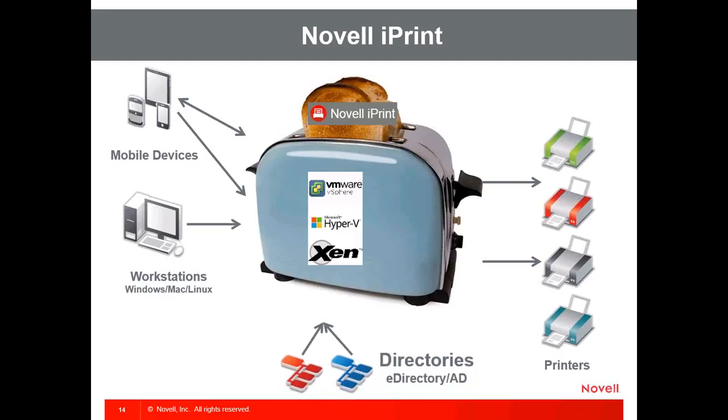And just like Filer, it integrates with any authentication directory that you have inside of your environment. This allows you to provision printers to not only your internal users, but also secure those printers so that if there is a printer in, say, the CEO's office or something like that, you don't get the janitor in the basement printing off their cleaning supply order to that particular printer. You have the ability to provision printers to just authorized users and not anyone else.